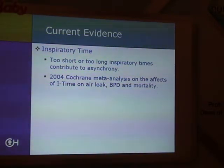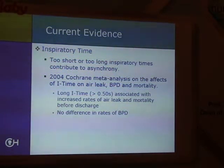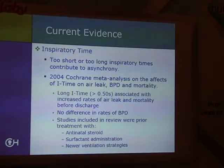There was a 2004 Cochrane review that looked at a meta-analysis on the effects of inspiratory time on air leak, BPD, and mortality. And what they saw was that an I time that was long, which was greater than 0.5 seconds, was associated with increased rates of air leak, mortality, and mortality before discharge. But they showed no difference in the rates of BPD. But what we feel contributes to this is you have a lot of intrinsic PEEP that continues to build up. That causes dysynchrony because you can't trigger the ventilator through all that intrinsic PEEP. And that's what causes your air leak and your BPD and can contribute to mortality.